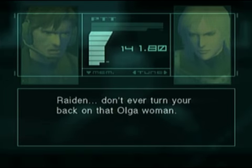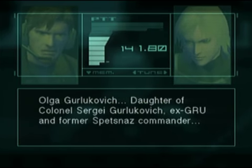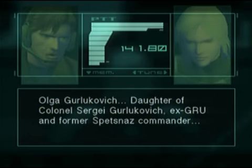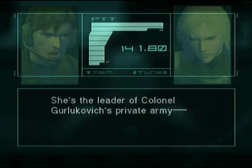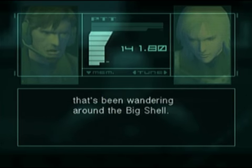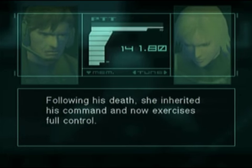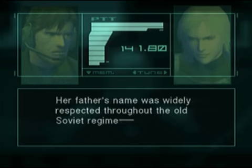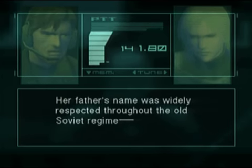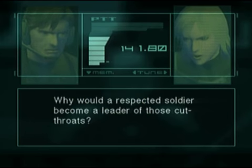Raiden, don't ever turn your back on that Olga woman. Olga Gurlukovich, daughter of Colonel Sergei Gurlukovich, ex-GRU and former Spetsnaz commander. She's the leader of Colonel Gurlukovich's private army that's been wandering around the Big Shell. Those men were gathered by Colonel Gurlukovich. Following his death, she inherited his command and now exercises full control. Her father's name was widely respected throughout the old Soviet regime, and he was the goal of just about every military man. Why would a respected soldier become a leader of those cutthroats?